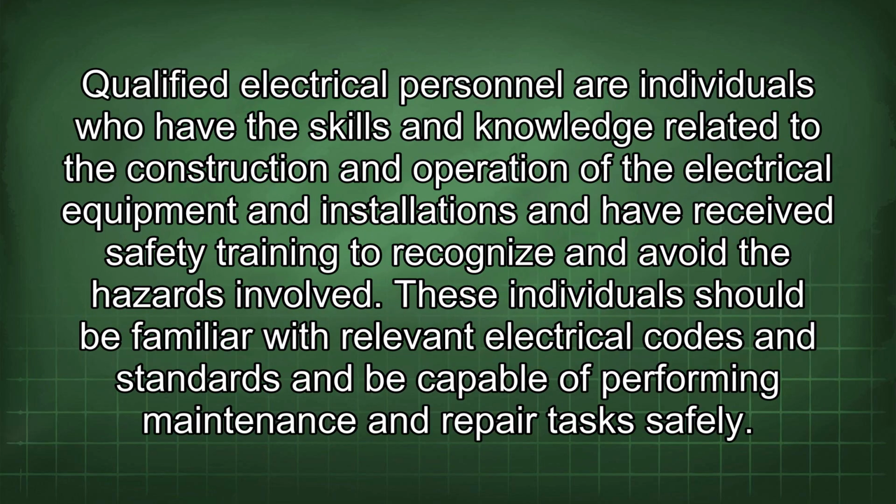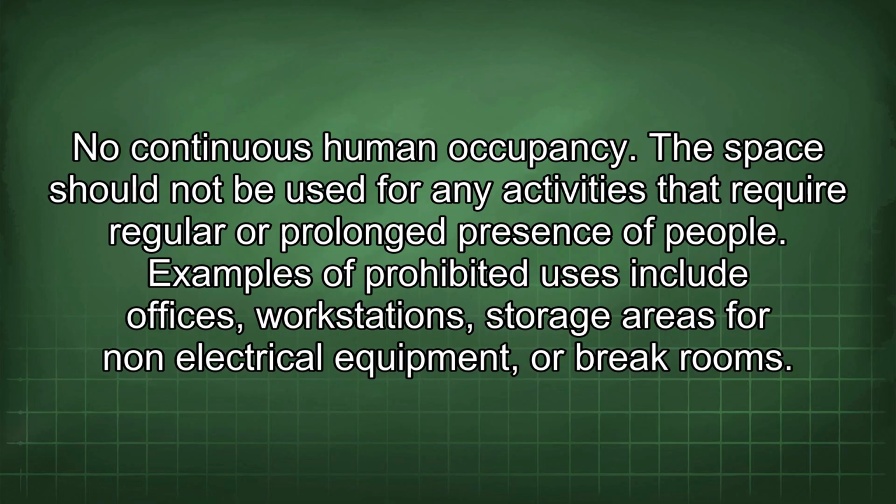Qualified electrical personnel are individuals who have the skills and knowledge related to the construction and operation of the electrical equipment and installations and have received safety training to recognize and avoid the hazards involved. These individuals should be familiar with relevant electrical codes and standards and be capable of performing maintenance and repair tasks safely.